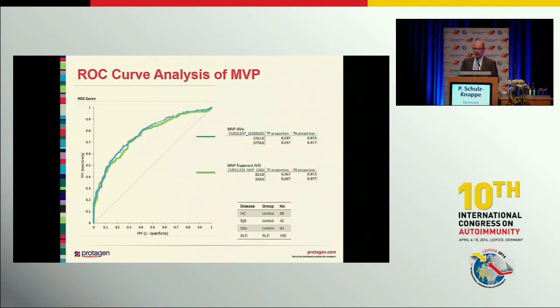Now let's look at some data. This is from a cohort with about 90 controls, 40 Sjögren, 50 systemic sclerosis, and 108 SLE patients. You see two ROC curves. One is the protein as we use it in our discovery screens. The other is after some protein optimization, further purification of the antigen. We see that we could increase the sensitivity from 19 to 26% at a specificity of 0.97.